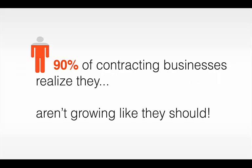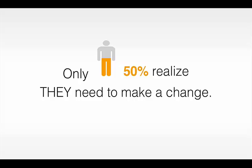Now, what I find is that 90% of contracting businesses realize they aren't growing like they should, but the far majority of them that I talk to blame it on something like the economy, and it's somebody else's fault, right? Only about 50% realize that, hey, growth is primarily up to you. Yes, we all have the economy to deal with and all that stuff. Those things are out of our control, but I promise you, I can show you during any economy a contracting business that is growing like wildfire because they're doing these things right. So let's not give ourselves the convenient excuse of it's just the economy.